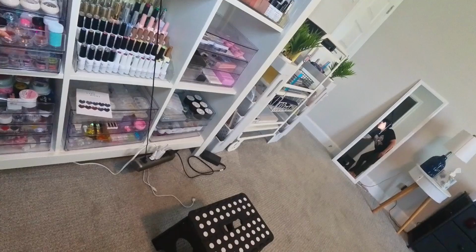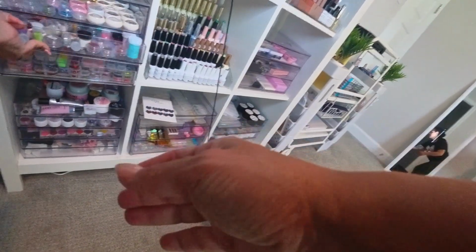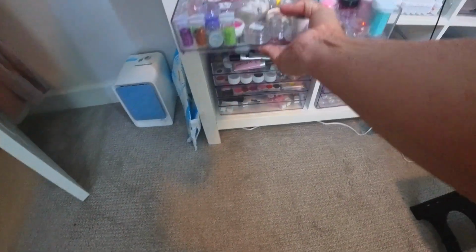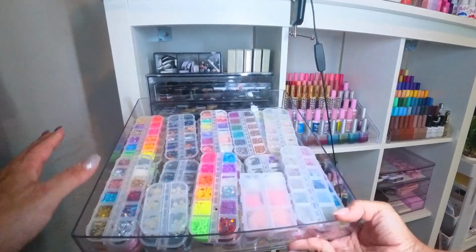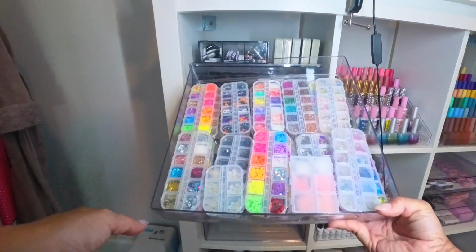Don't know if I have to change my angle. Hey, that's mine, sir. Thank you. Okay. Yeah. I think if I pull stuff out like this, it's a little easier. I don't know if it's going to tip over.